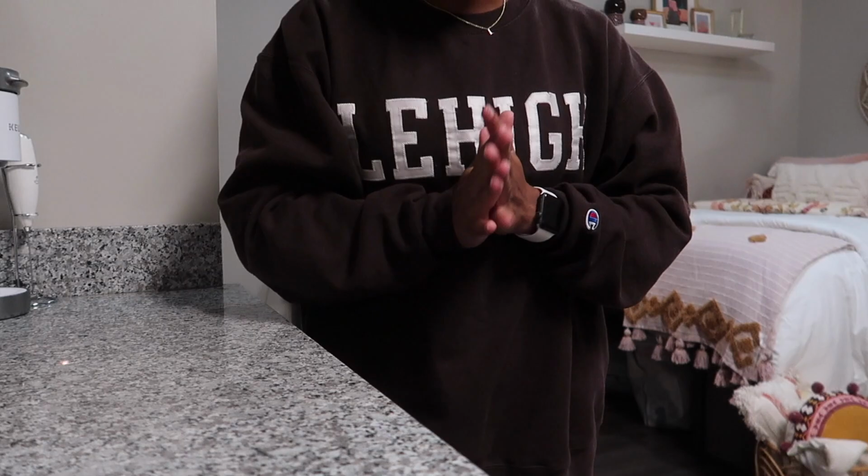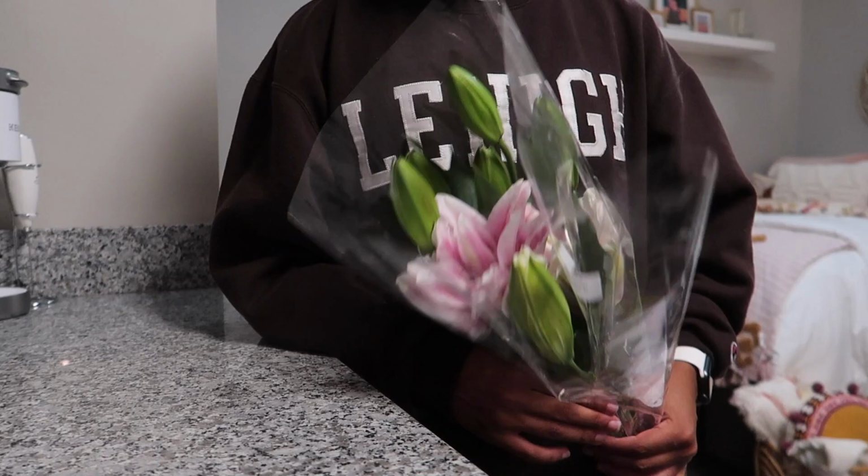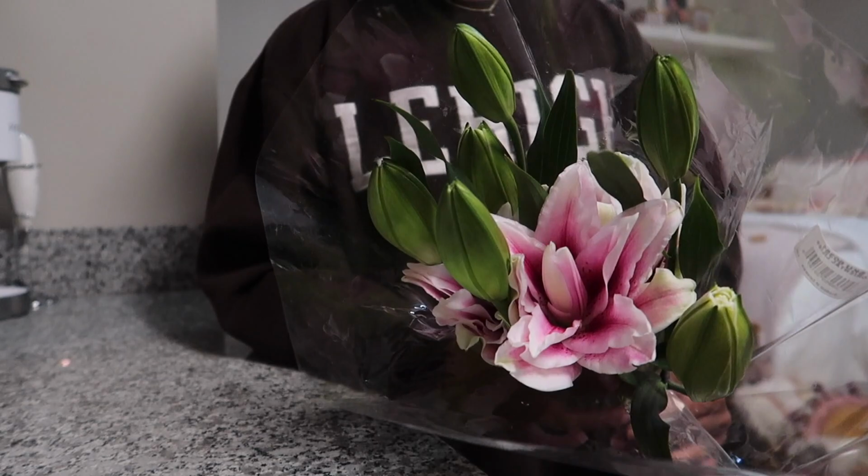I got these beautiful, beautiful lilies. My mom actually was kind enough to buy them for me, even though I was gonna buy them for myself. So she got me a little housewarming bouquet of flowers, which is nice. And guys, they smell so good. And she made sure to get bulbs that haven't opened all the way up yet, just so I can watch them bloom and open up. So I thought that was really nice of her.